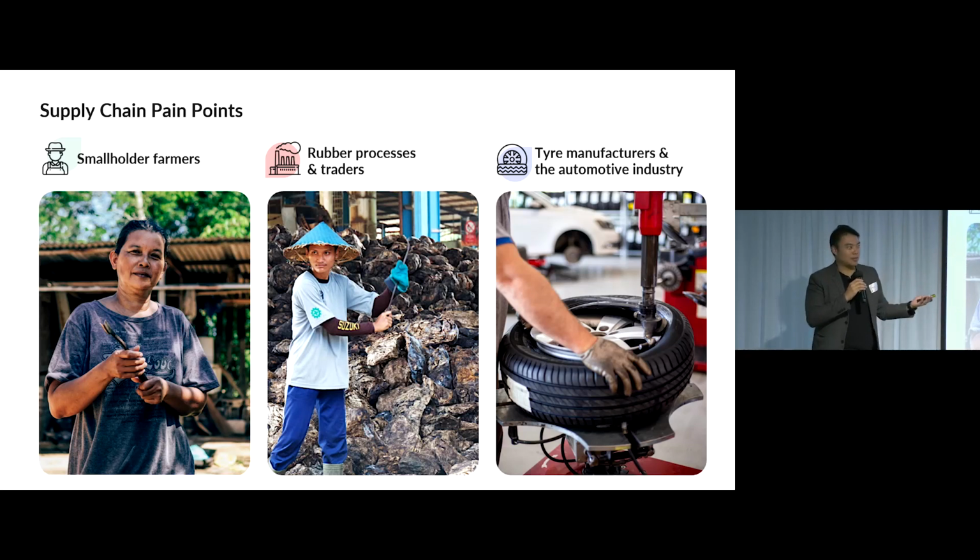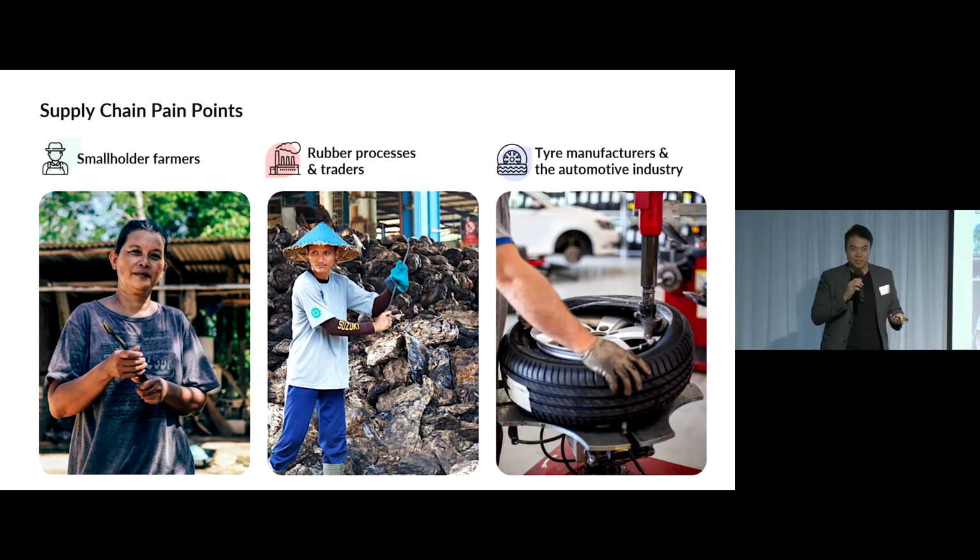And when I was running that factory, I was thinking, why isn't there a platform to help make everything more efficient? Because it's a very old industry with a lot of manual processes, very ripe for digitalization.